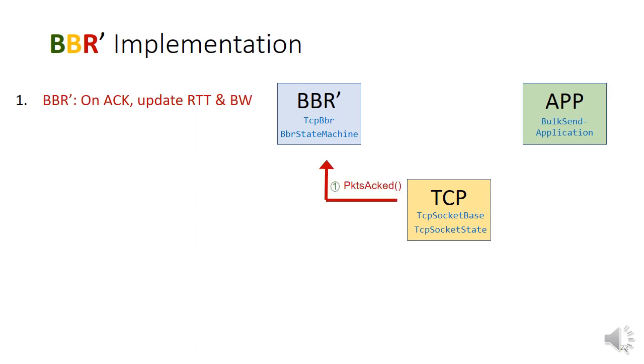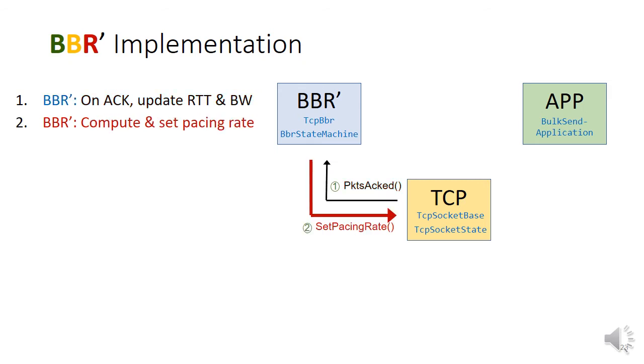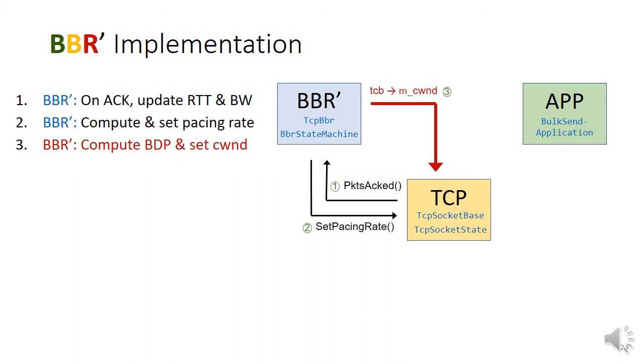When TCP gets an ACK, it invokes packets ACKed in BBR Prime. And BBR Prime then uses this to update the round trip time and the bandwidth. BBR then computes and sets the pacing rate. The pacing rate is set in TCP. BBR Prime then computes the BDP based on the minimum round trip time and maximum bandwidth and sets that in the CWND in TCP.